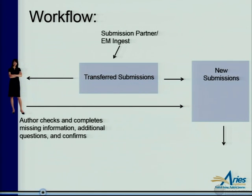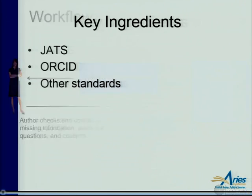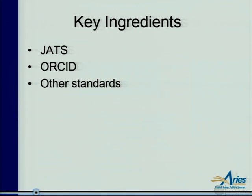So in this case, there are two routes. The manuscripts come in, it goes back to the author to collect any disclosures which are journal-specific, and to get the author to confirm the data, or the journal can choose to process the manuscript directly. You might say to me, Richard, this is such a fantastic idea. Why didn't we do this 10 years ago?